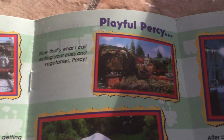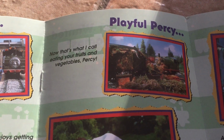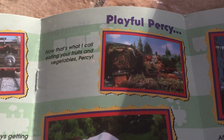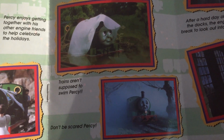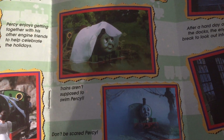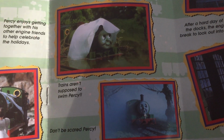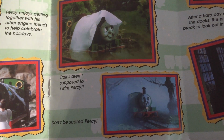Playful Percy. Picture of Percy covered in squash fruit. Now, that's what I call eating your fruits and vegetables, Percy. Picture of Percy covered in parachute. Trains aren't supposed to swim, Percy. Picture of Percy gets scared. Don't be scared, Percy. Playful Percy, yes.